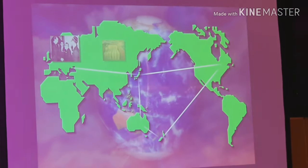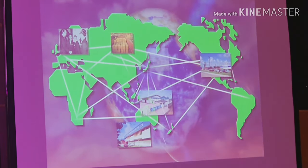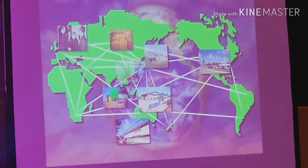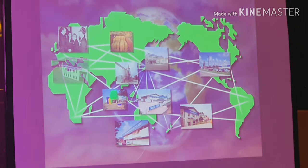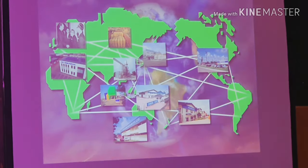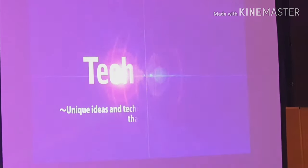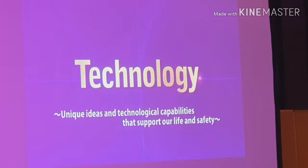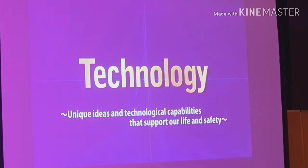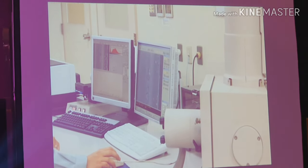Through organic cooperation and information exchange with its group companies and business partners, the source of trust lies in technical capabilities.